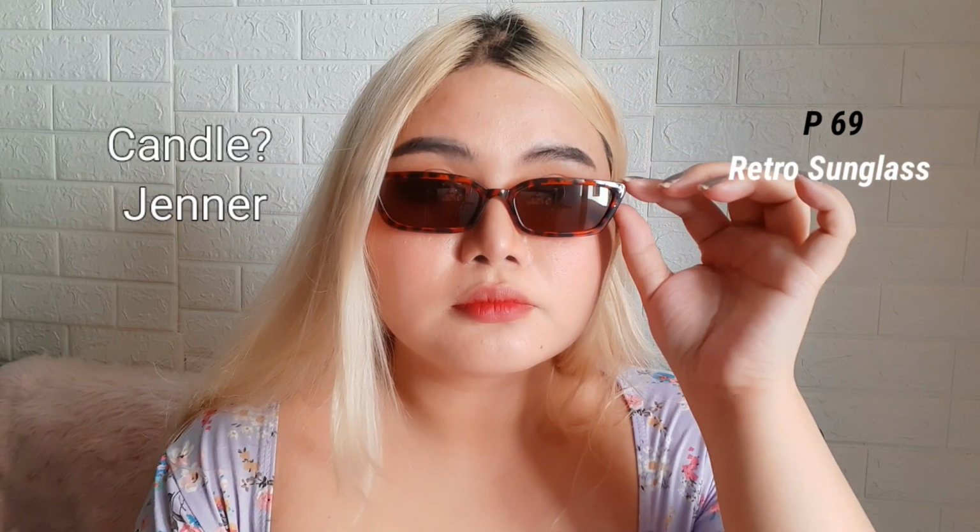Next is this. Small lang din siya, small frame. And medyo plastic lang din yung sili, magaan lang din. This one naman nabili ko siya for 69 pesos. Very trendy din siya, very Gen Z vibes. Magmumukha kang Kendall Jenner. And yung mga Gen Zs na may bangs na dalawang piraso sa harap. And feeling celebrity ka pag suot mo tong shades na to.